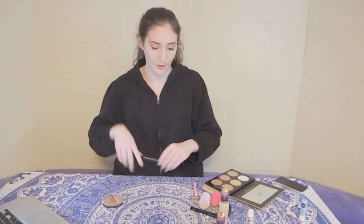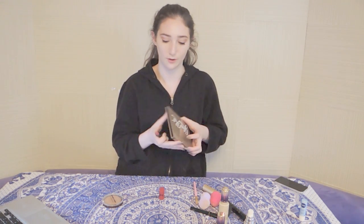That's it for the overall face, but then there's just one last step, and I'm going to be using this really high quality Kate, it says on it, lipstick. I stole it from Rexall, and that's like a Shoppers, some kind of drugstore here. Now I'm going to put this on my lips. I don't have lip liner because I'm too broke for that too.